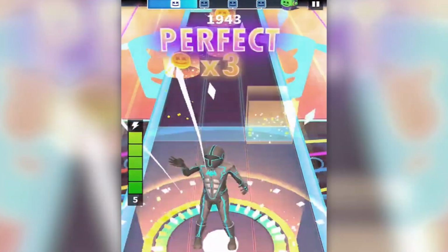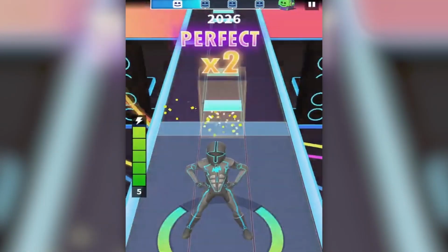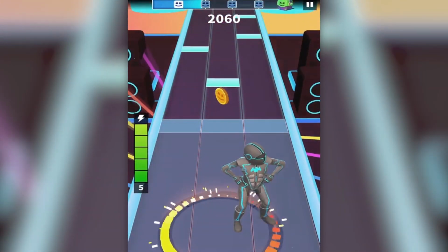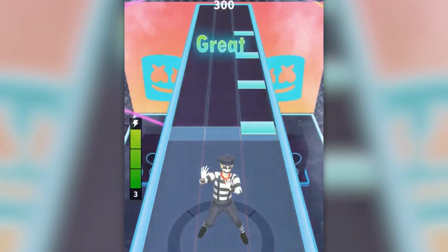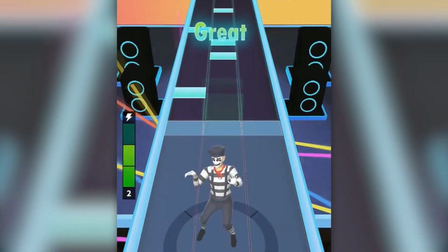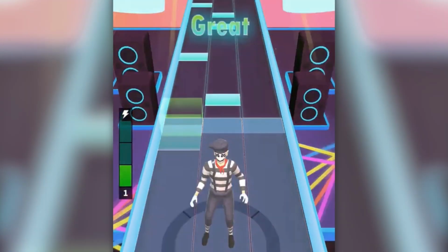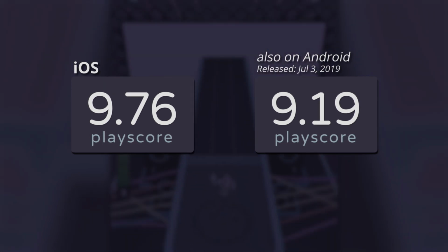Clearly made for Marshmello and Fortnite fans, listen to his new Joytime 3 album as you smack some tiles, and it's really just like any other rhythm game, but at least you have Marshmello's content everywhere. This includes all his famous songs and some sweet unlockables for that super fan. It receives a score of 9.76 on the iOS and 9.19 on the Android.